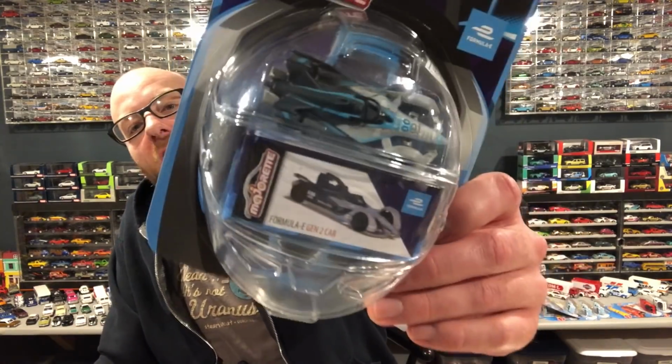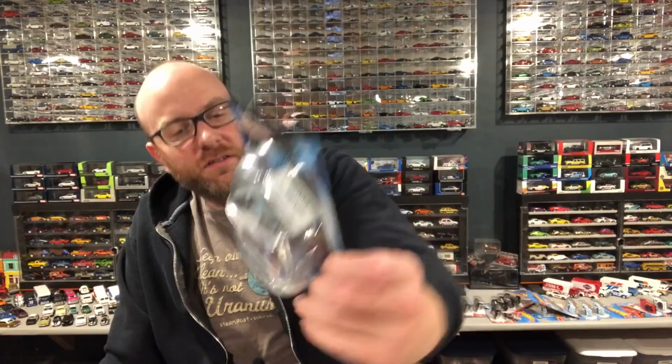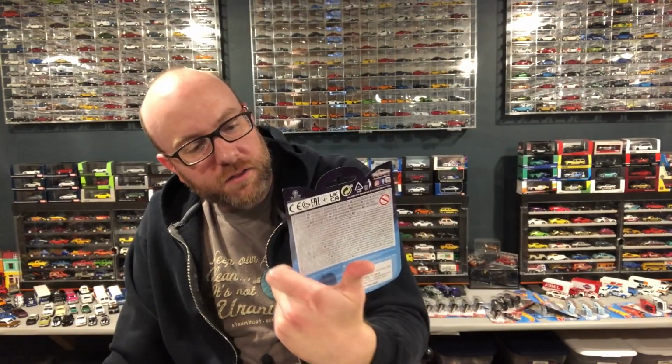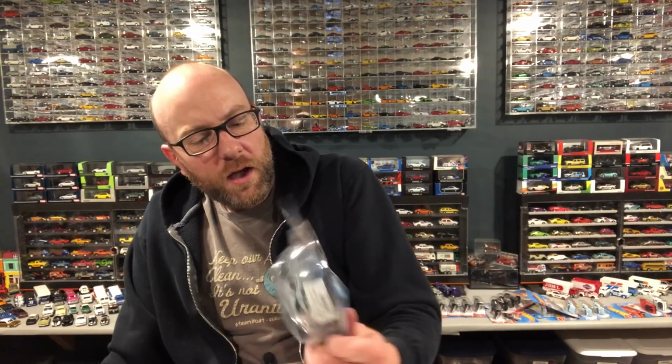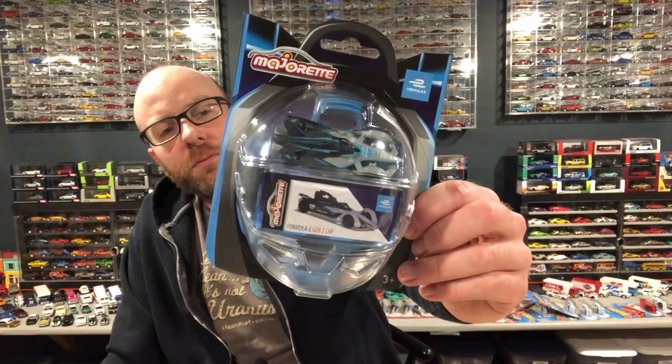All right, so that was cool. I found this weird thing at a Meijer and just decided to pick it up. This Formula E Gen 2 car. I don't know much about Formula E, but it's electric, right? EVs, electric vehicles. They don't use gas, right? Is that what it is? I don't know if this is modeled after a real car that exists or not. Someone will let me know, the Formula E Gen 2 car, or if it's just a concept at this point. I'm not really sure. I'm not that up to date on motorsports. I should get a little bit more into it.